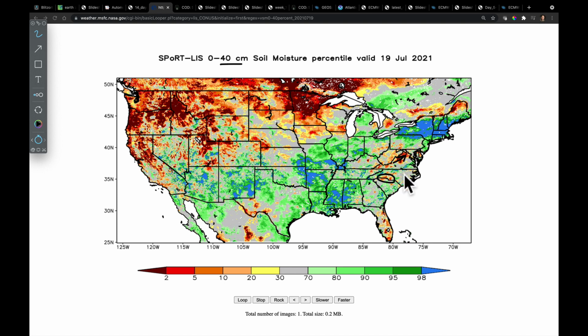But if you just step back and look at it, I'm just going to identify a couple of areas, all right? If you're outside of those areas that we kind of just highlighted here, we're looking pretty good in terms of soil moisture. In fact, some places in excess. We saw that wettest corridor. Well, look at how saturated the soils are in this area right now.